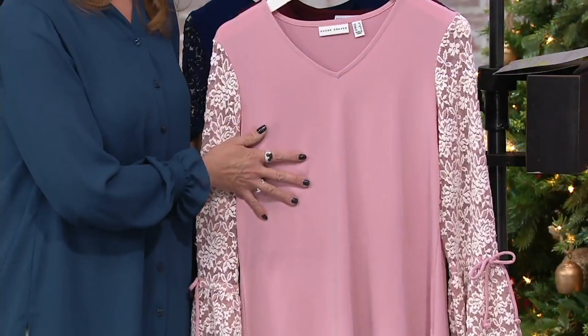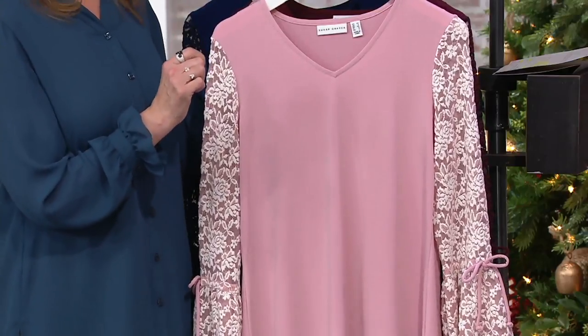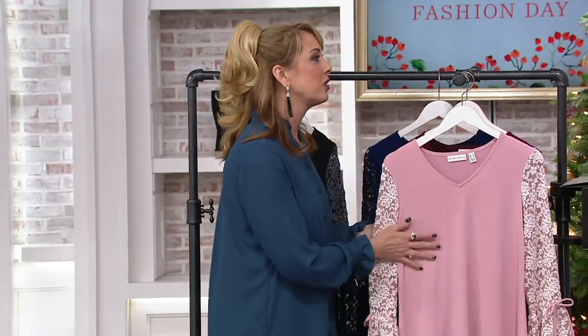It's never going to shrink or pill on you. It is just that perfect fabric, year-round wear and easy care. So you're starting to wear this, like I said, through the fall and winter holidays, and then next spring and summer, you're still wearing it. And it doesn't matter whether you live in the Northeast where it gets super cold or you live in a place that doesn't really have a true winter, liquid knit is always going to work for you.